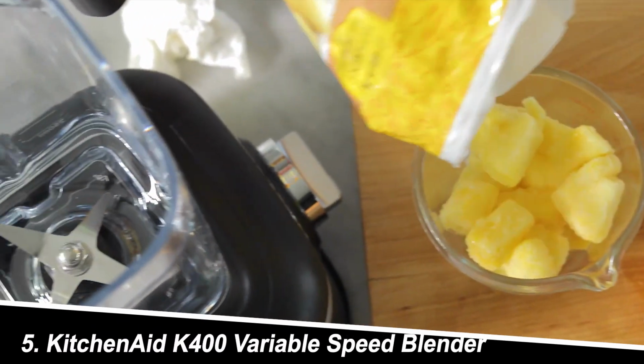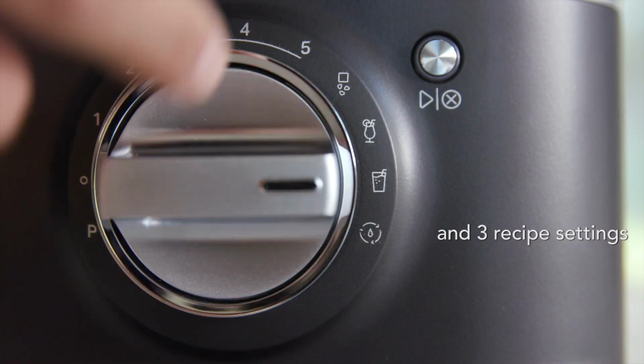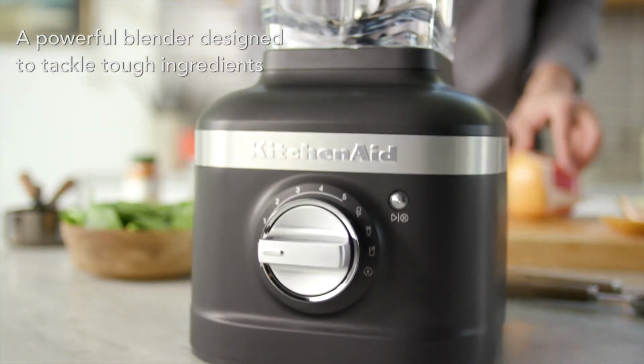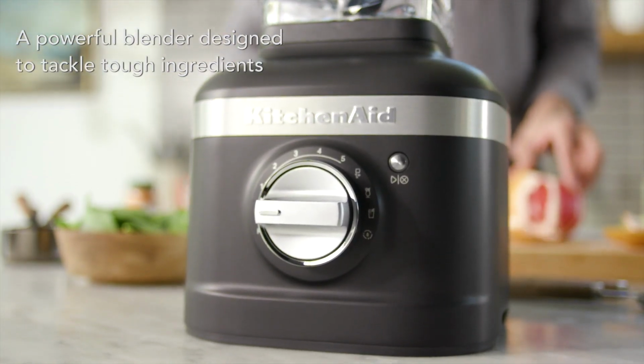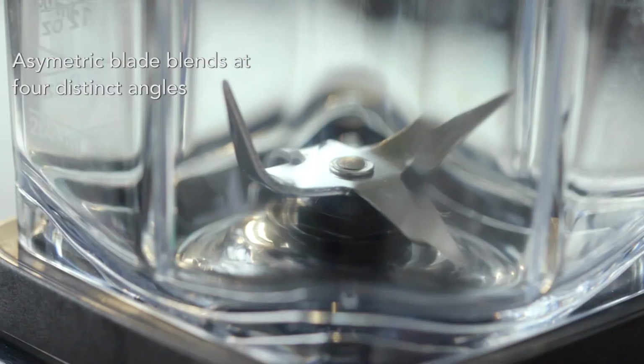Number 5. KitchenAid K400 Variable Speed Blender. Rounding out our list is the KitchenAid K400 Variable Speed Blender, a timeless classic known for its reliability and performance. With its iconic design and sturdy construction, this blender effortlessly blends through tough ingredients with ease.